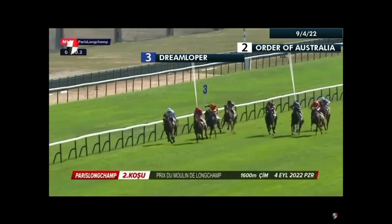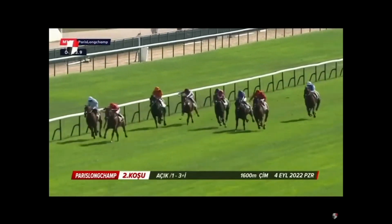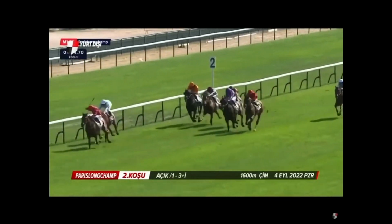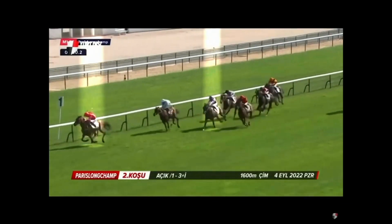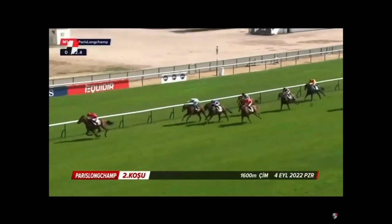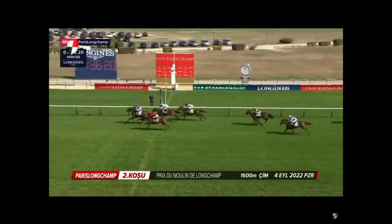The Euro that I think might be the most interesting is the number 3, Dreamloper, and I have Dreamloper very high. We'll see her beating Order of Australia, and beating him quite easily, in the Prix du Moulin at Longchamp. It is important to note in this race, though, the horse who was favored broke down. There was a Godolphin runner, Carabas, a very talented runner, and I think that probably helped out Dreamloper, and it made her margin of victory more substantial than it could have been.